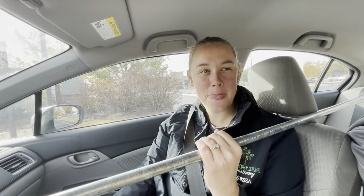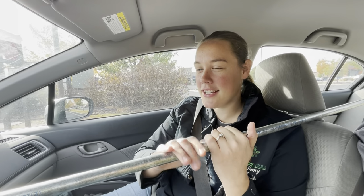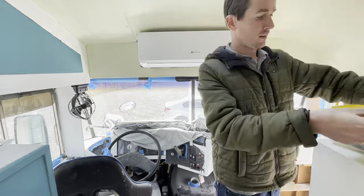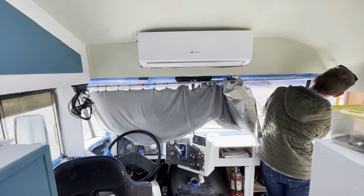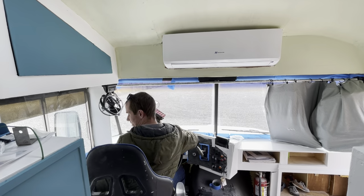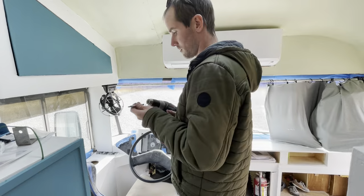So, what you doing? We just got this bar. Can they even see the bar? Yeah, they can see it. Okay. We got this bar to hang in the windshield of our bus so that we can finally hang up our windshield curtain.